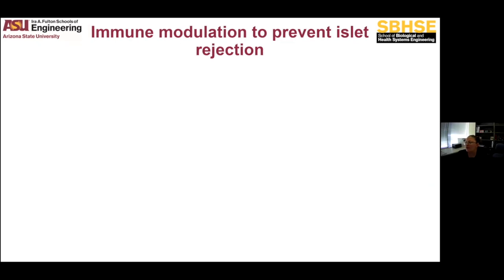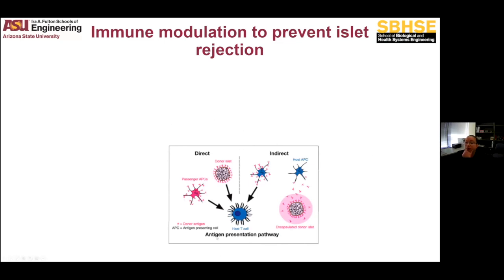Coming back to my postdoc work, half of my lab is very focused on encapsulation as a means to hopefully limit how much immunosuppression we need. We know now, though, that encapsulation on its own is not going to eliminate the immune response. That was the original idea, but we've learned a lot more in immunology since then. Normally, unencapsulated tissue is recognized through two pathways, and one of the strongest is direct contact: host immune cells directly contact the surface of the donor islet, or a passenger antigen presenting cell on the islet, and that initiates the immune response.